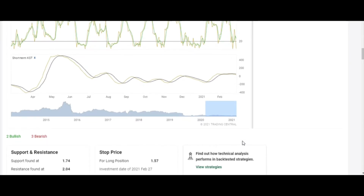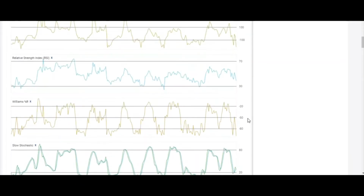Now, if you look at support and resistance based on 9 months, like the past 250 days, support is found at $1.74, and resistance is found at $2.04. And if you were to buy yesterday, a good stop price, according to the technicals, would be $1.57.